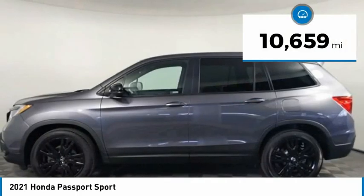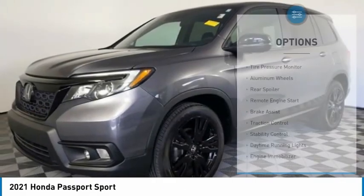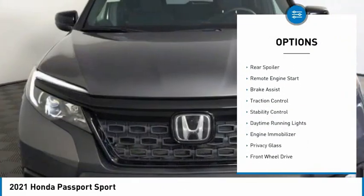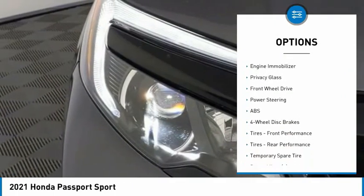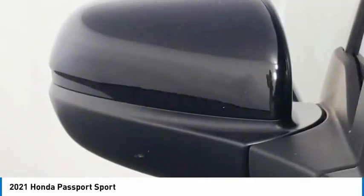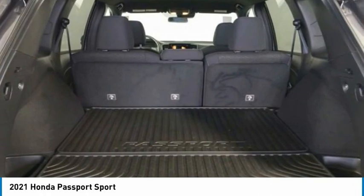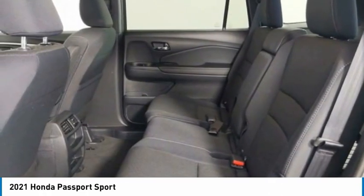This vehicle has less than 15,000 miles. Here are some of this vehicle's great options. Tire pressure monitor, aluminum wheels, rear spoiler, remote engine start, brake assist, traction control, stability control, daytime running lights, engine immobilizer, privacy glass. Searching for a dependable vehicle that looks great too? You found it, so stop in today.